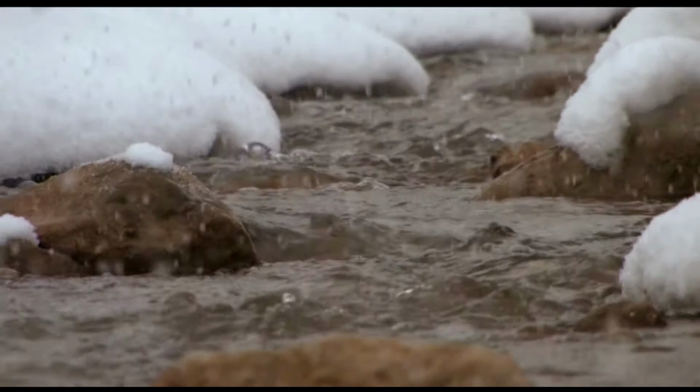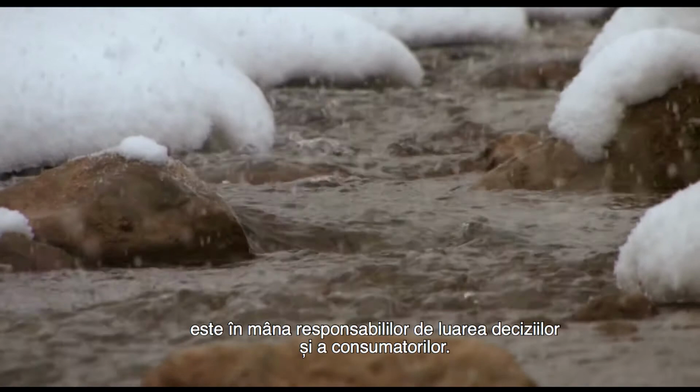The long-term viability of this way of life is in the hands of policymakers, markets, and consumers. In other words, all of us.